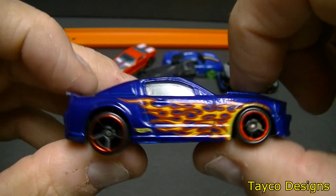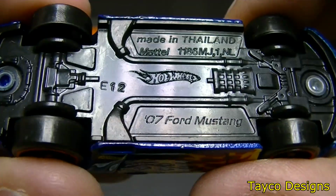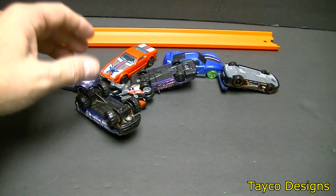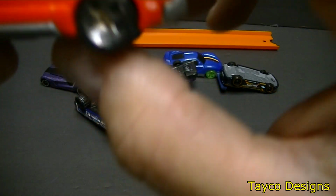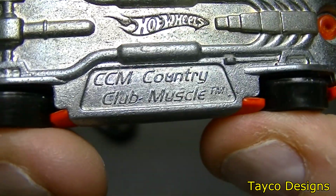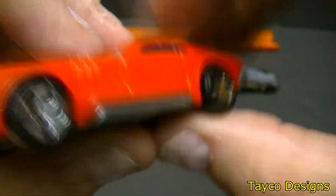We have another keeper here. Mustang. Flames on it. Good looking car. Here we go. 07 Ford Mustang. Does she run? She runs. We have a... looks like a Camaro Mustang mix. What is it? CCM Country Club Muscle. Whatever that means. Whatever it means, I have it. I don't really like this car. I'm just going to put it in the bin.